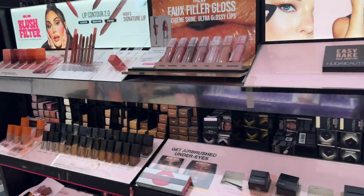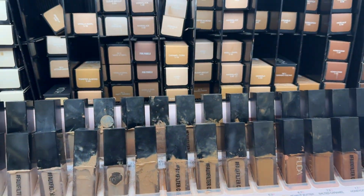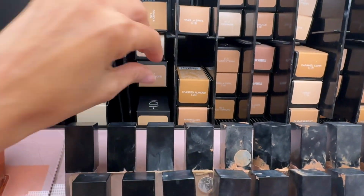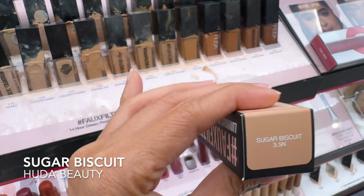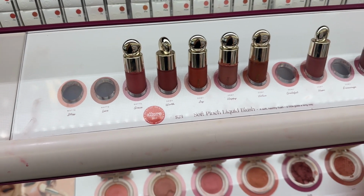Huda Beauty always has the best stuff, but I know I need her concealer, which I'm running low on. Hopefully they have my color. Okay, luckily they do have my color, so I'm going to pick that one, which is Sugar. Oh my god, the music is so loud. It's Sugar Biscuit.